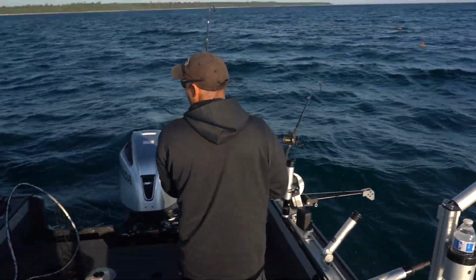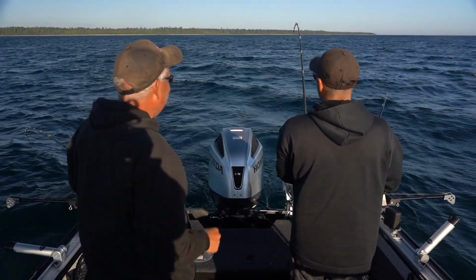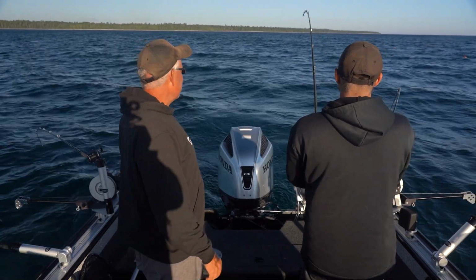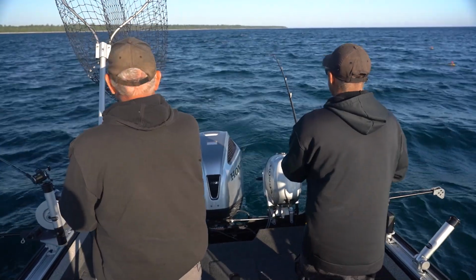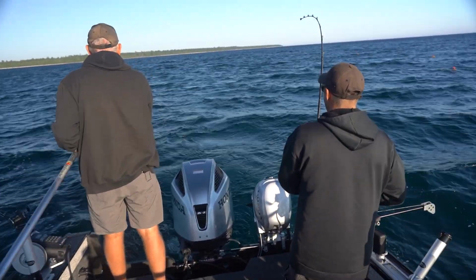Another one. There you go. Another one on the meat rig? I think it's another pink too. We're catching pink salmon on the meat rig. This is a better one, ain't it? A little bit better. I'm actually glad we didn't turn around. Me too. This is fun.